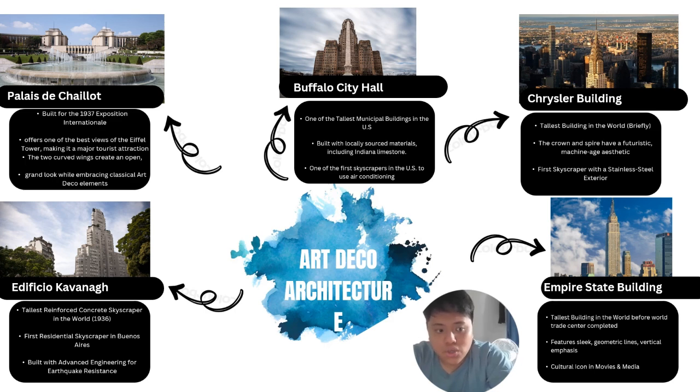Its clean geometric lines, vertical emphasis, and steel and limestone facade scream Art Deco. And it's more than just architecture. This building is a cultural icon that has appeared in countless movies and TV shows like Batman.